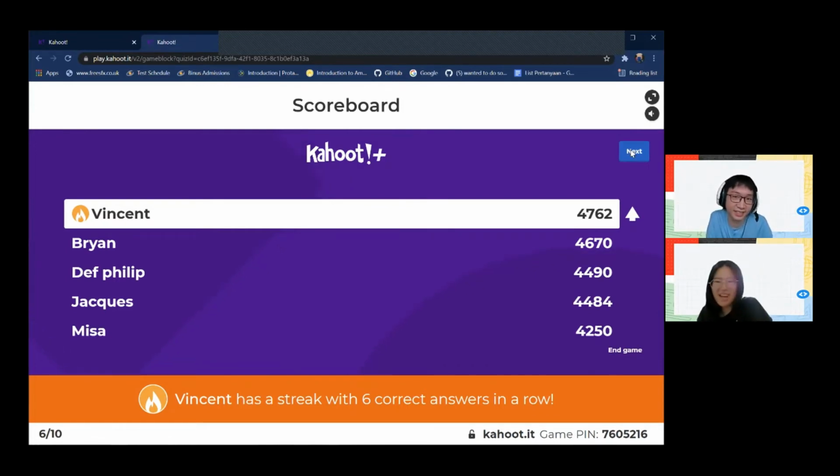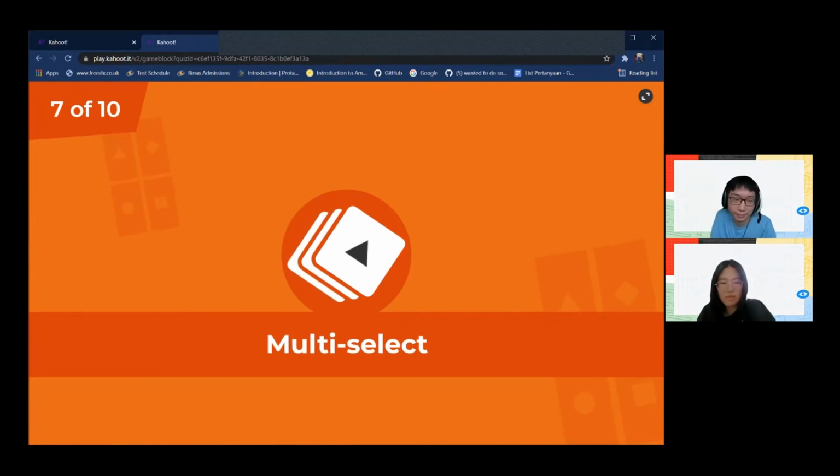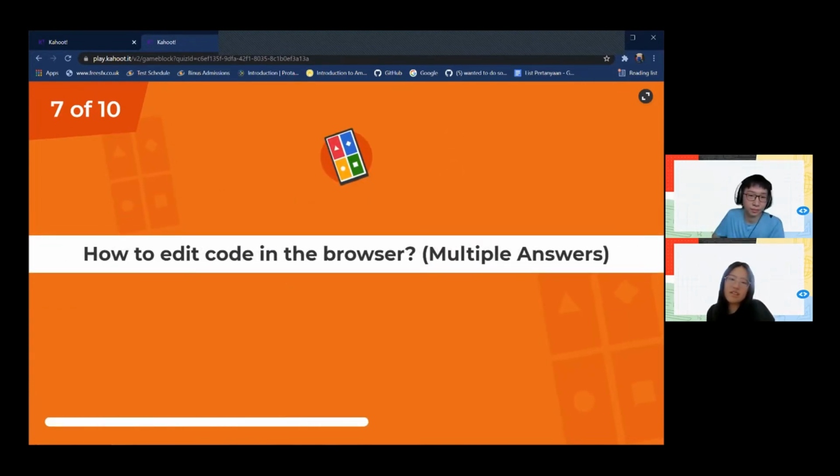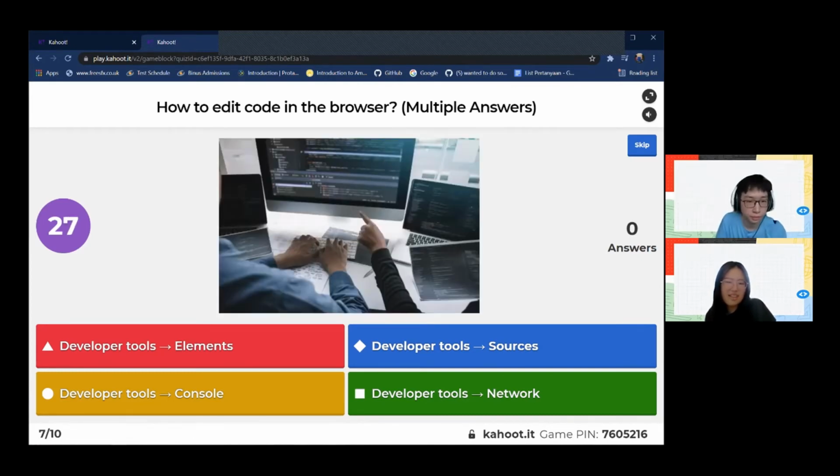Next up, we have multi-select. How to edit code in the browser. Oh my god. You can select more than one answer here. Could it be developer tools, elements? Developer tools and then console, developer tools and its sources, or developer tools and then network.